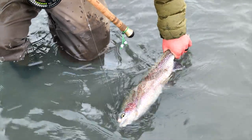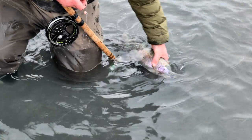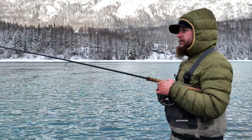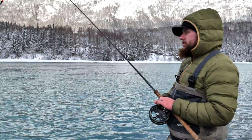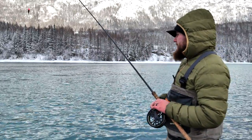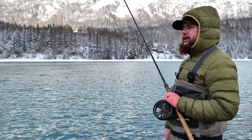So right now we're fishing kind of a deeper pocket that's down below a big gravel bar here, and all the salmon are up on the gravel bar doing their thing, and as they spawn, their eggs will wash down the river. And the trout like to hang out in these deeper pockets and just eat up the eggs as they come down. So drifting the beads through, it's just a salmon egg imitation.